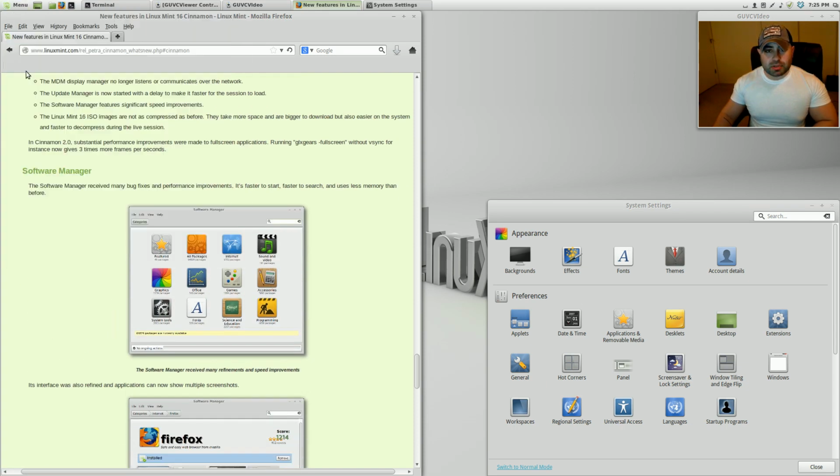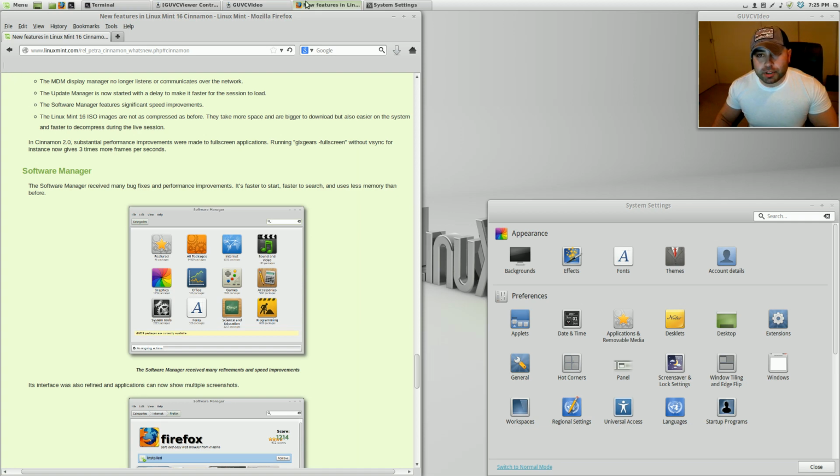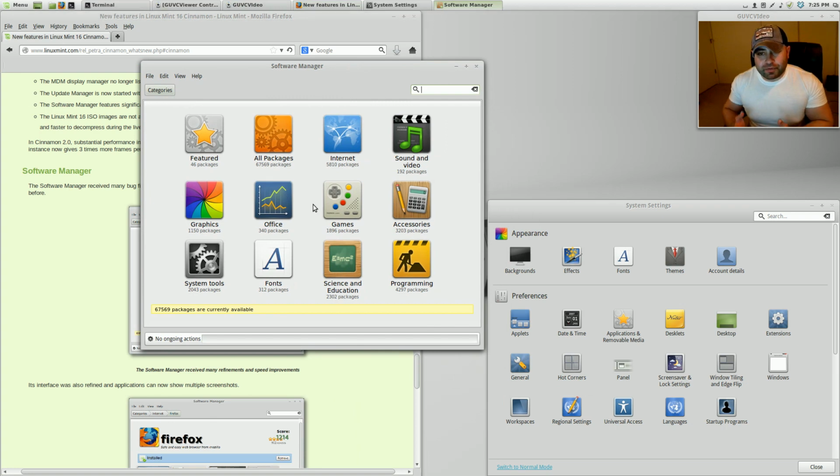Now, the Mint team's been criticized for their Software Manager, and I think if you were not a fan of the Software Manager before, you're probably still not going to be a fan of the Software Manager. I don't think it's changed a ton of things. For me, I don't find myself using Software Managers. I'm a terminal guy, so Software Managers really play no big part in my day-to-day life with the distribution, but you know, for others it does.